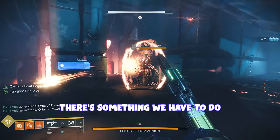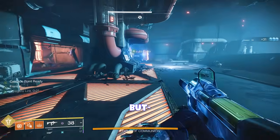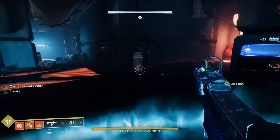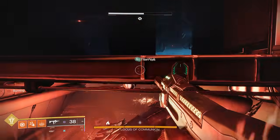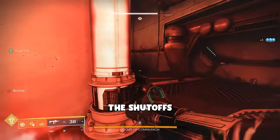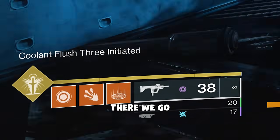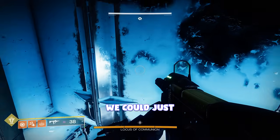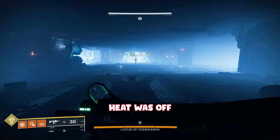There's something we have to do downstairs, below the thing, but it's super hot down there. I forgot what we're supposed to do. So we gotta turn the heat off, essentially. And then right here we're gonna have the shutoffs. There we go. Now we gotta go downstairs. The heat should be off. We could just place a well downstairs if we had to. I like how you were watching Chris to make sure that he was off.